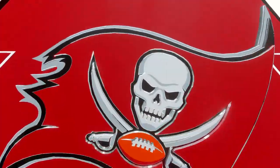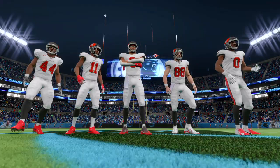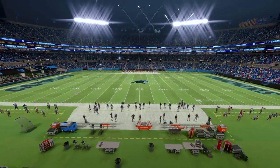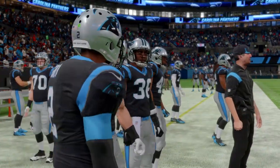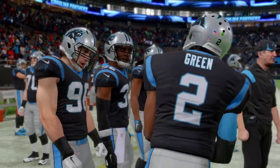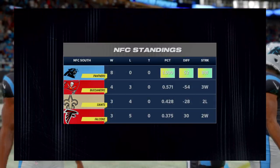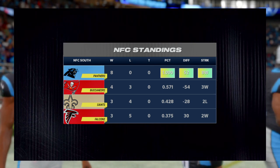Taking on the Tampa Bay Buccaneers. EA Sports coverage of the NFL takes us to the Carolinas and Bank of America Stadium here in Uptown Charlotte. But tonight we start Week 9 with a good one in primetime, as it'll be the Tampa Bay Buccaneers taking on the Carolina Panthers.